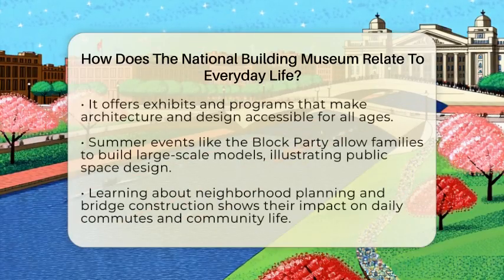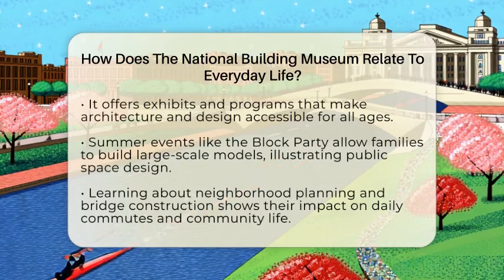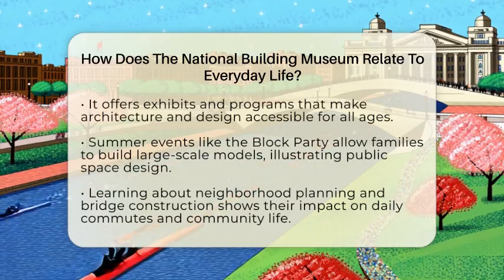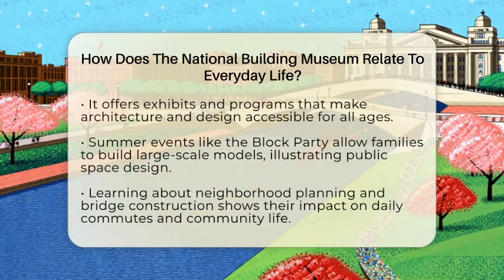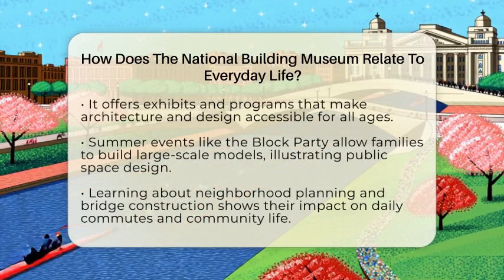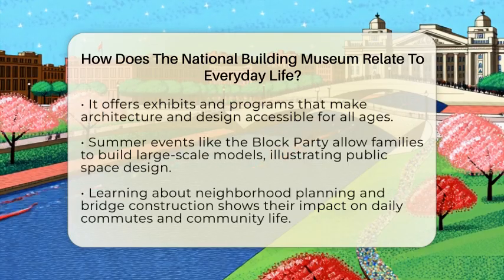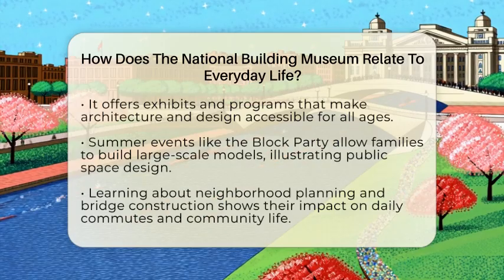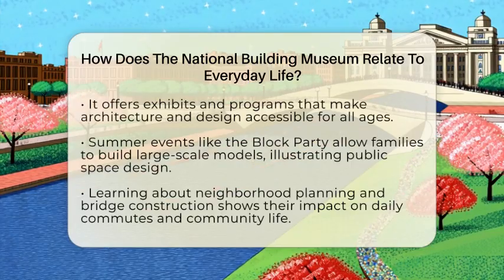The museum has exhibits and programs that make architecture and design easy to understand for everyone. For example, during the summer, the museum hosts a block party where families can build and play with large-scale models. These activities help people see how the design of public spaces, like parks or streets, affects daily life. When you learn about how neighborhoods are planned or how bridges are built, you start to see how these structures impact your daily commute or where you choose to live.